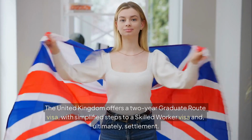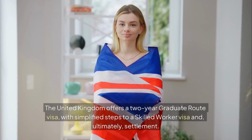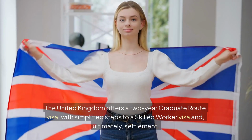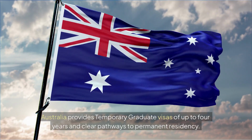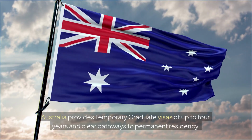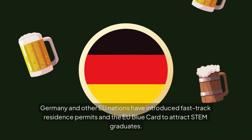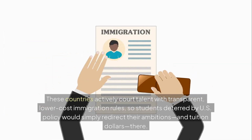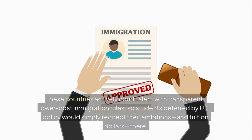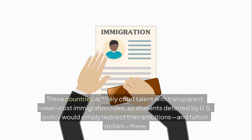The United Kingdom offers a 2-year graduate route visa, with simplified steps to a skilled worker visa and, ultimately, settlement. Australia provides temporary graduate visas of up to 4 years and clear pathways to permanent residency. Germany and other EU nations have introduced fast-track residence permits and the EU Blue Card to attract STEM graduates. These countries actively court talent with transparent, lower-cost immigration rules, so students deterred by US policy would simply redirect their ambitions and tuition dollars there.